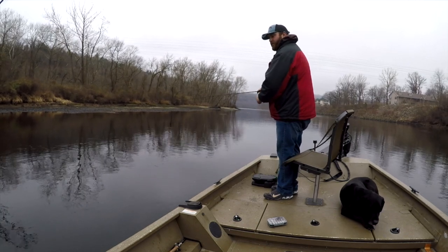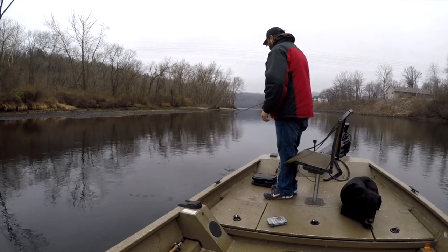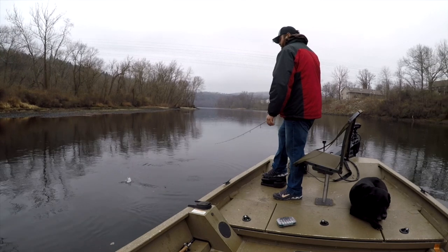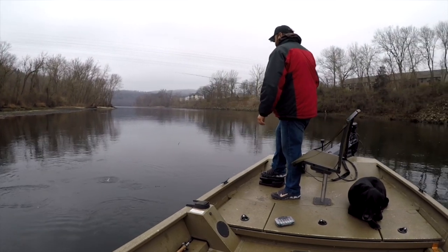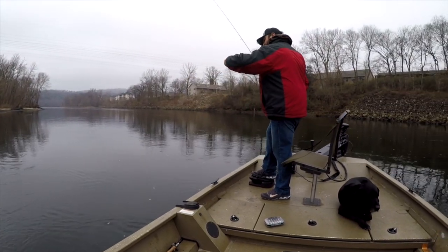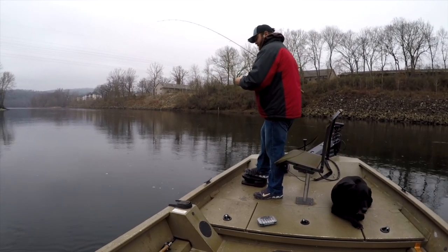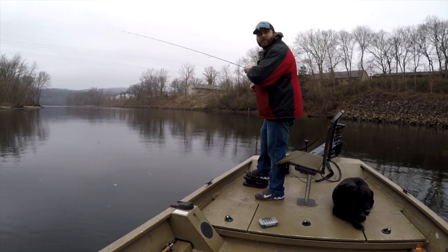Will you raise the motor up? I think we're getting ready to touch. We're just going to go to the end of this island here. There's a big group of fish midging right behind us. See if Ryan can't find one of them on that midge.